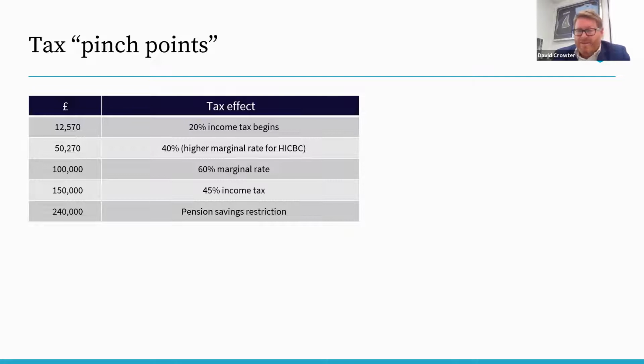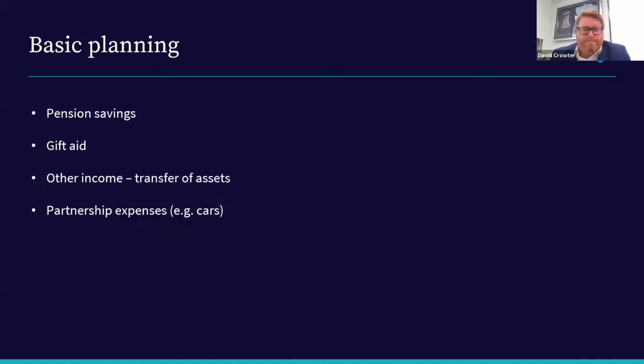Actually, in that particular scenario, what we did was take some money out of his business in order to give her some money to make a pension contribution to save that money. So you've got to think about how you can, if you can, work as a family unit to get the most optimized tax position.